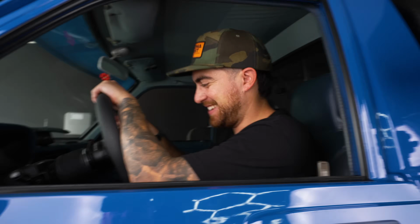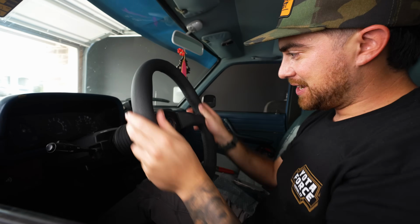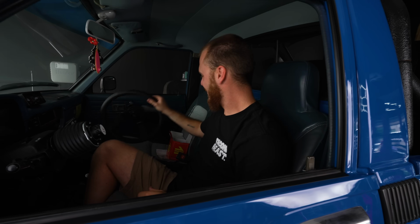Oh, that's so sick. That is so sick. Dude, and it looks so nice. Look how clean this is, fellas. That is a position that NASCAR drivers sort of drive in. That's what I was thinking too. I didn't want to say it because it's not a race car, but it feels right, and I really like that. Yeah.